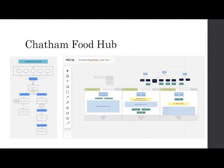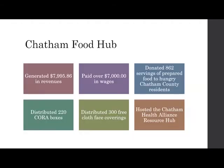And here you can see the wireframes I used to design both the process of uploading the menu and the wireframe for the website. It was really rewarding to see a project through from beginning to end and track its success over time. Over the course of the Food Hub's existence, it's generated almost $8,000 in revenues for local restaurants and farms.